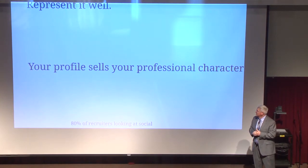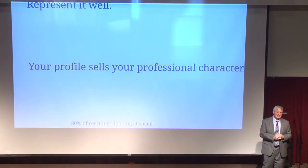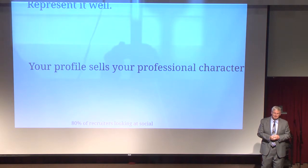The profile tells your professional character. One of the main reasons that they come here is because you signed the honor code.